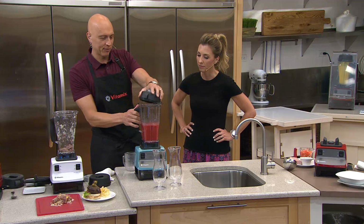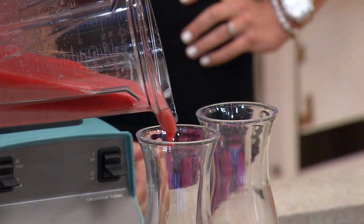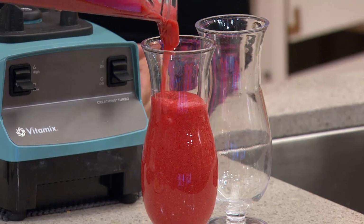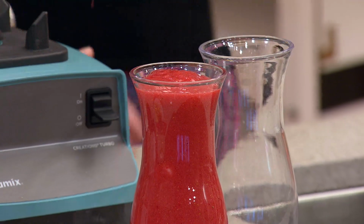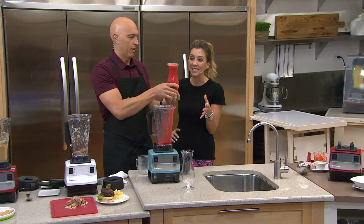Look at this. And watch the pour. This pour is what we call the money shot. Perfect. In under 30 seconds. And here's the thing. This isn't something that you're going to have to replace in a year, in 2 years, in 5 years.